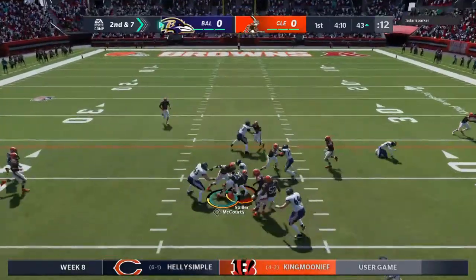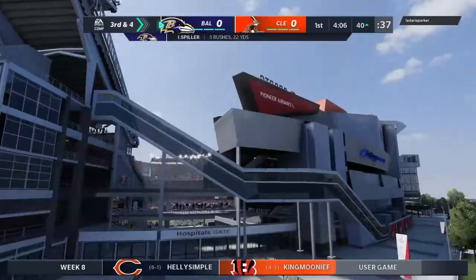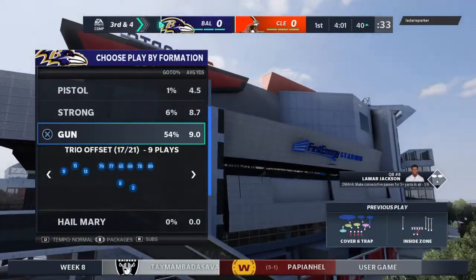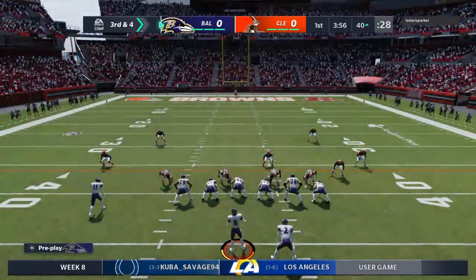From the shotgun now, here's an inside give. And he's dropped right at the 40. Gain of 3. 3 yards on the pickup. That's going to set up an interesting 3rd and about 4 to go. The play brings up 3rd down.